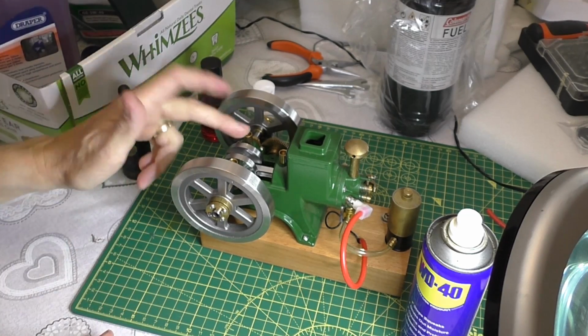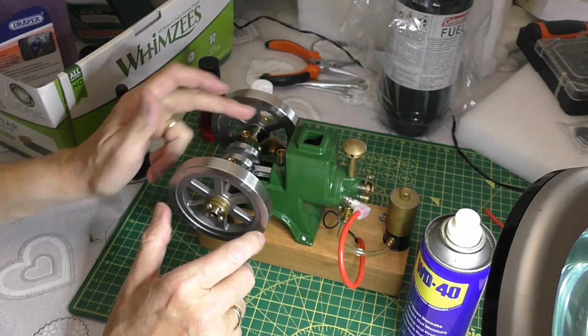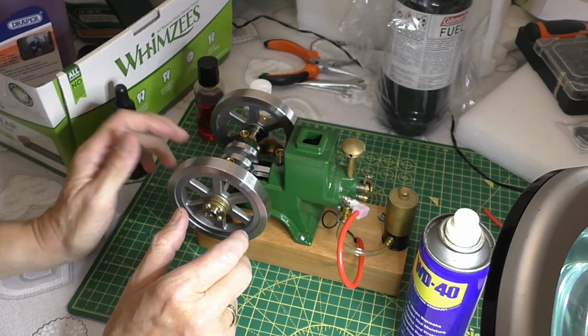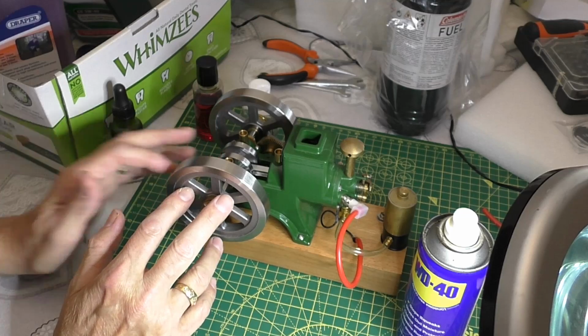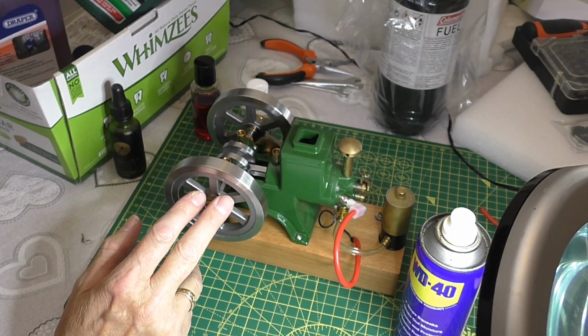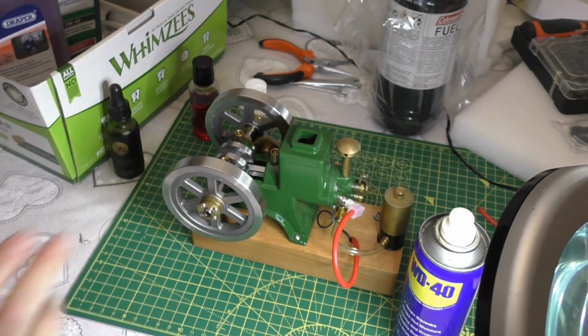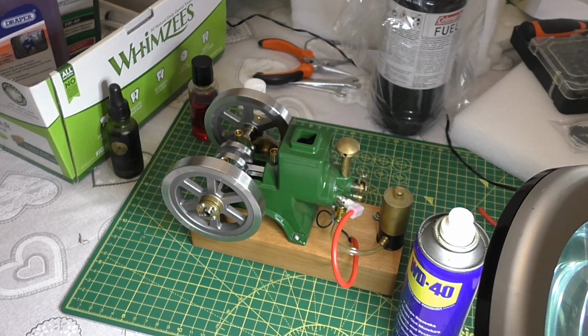But firstly, I need to go around all these points of contacts for the bearings and these little geared wheels. I need to make sure they're all oiled, and for that I'm just using a good bit of Castrol Magnatec engine oil, 5W40. That'll be absolutely fine. So I need to do that now.